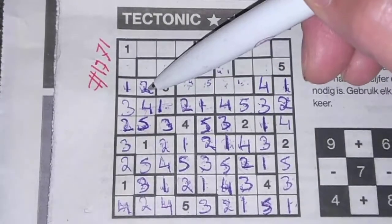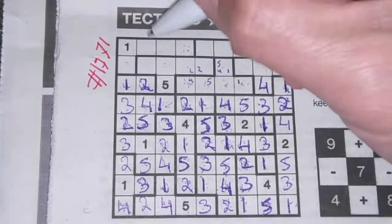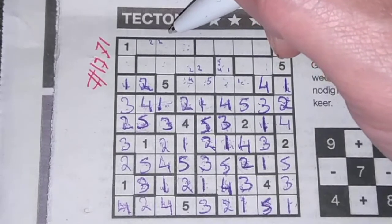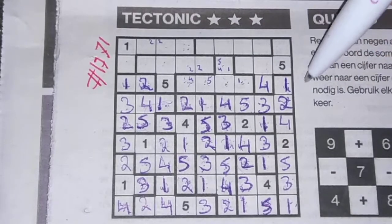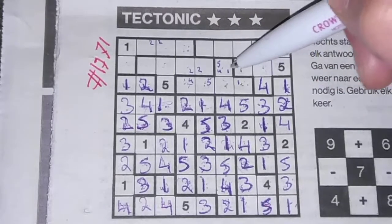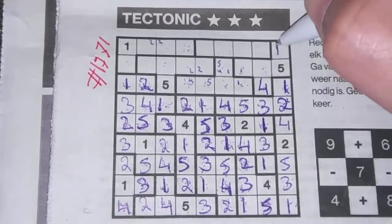This box cannot be a 2. That box cannot be a 2 because we have a 2 in one of those 2 boxes. So the 2 could be here, could be there. Let me think. This box cannot be a 1, so the 1 could be here or could be there. I cannot place the 1 here because I have a 1 in one of those 2 boxes. So this is not the solution. This cannot be a 1. So the 1 goes here.